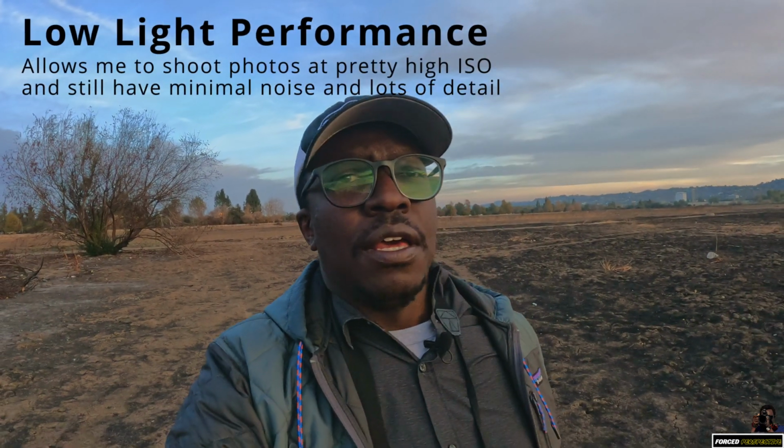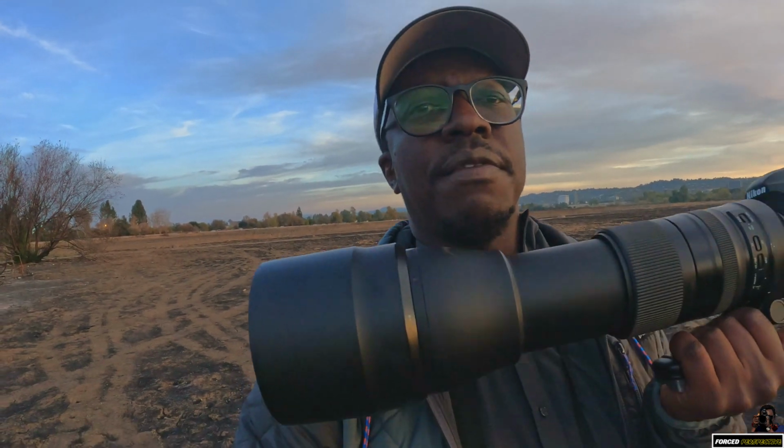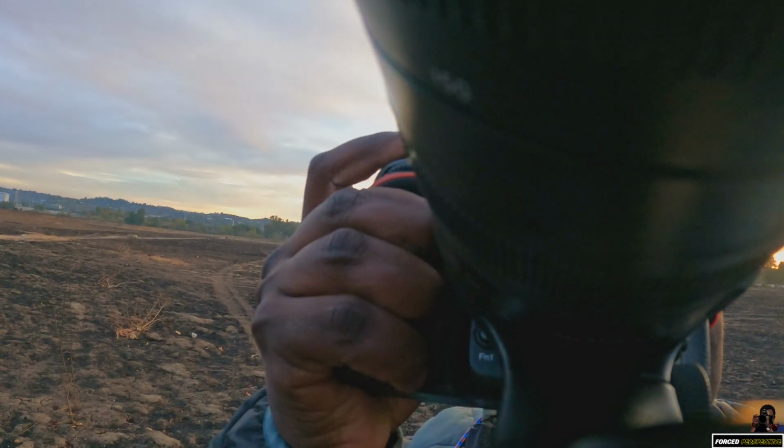As I'm losing light here, I have to mention that the low light performance of this camera is pretty impressive, especially when shooting one of these prosumer lenses like I have, which has a max aperture of 6.3 fully extended. This body will get you some pretty impressive images at higher ISOs than you would imagine.